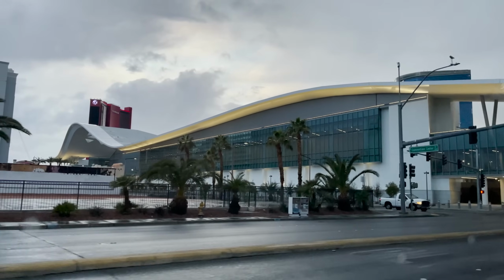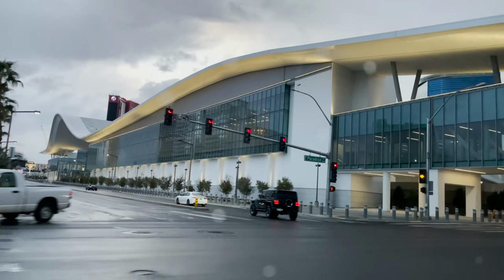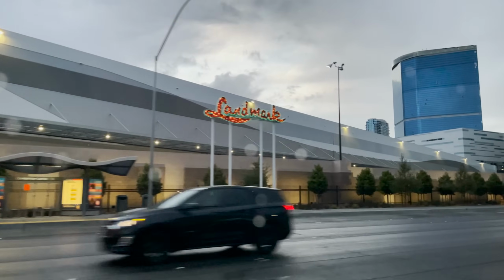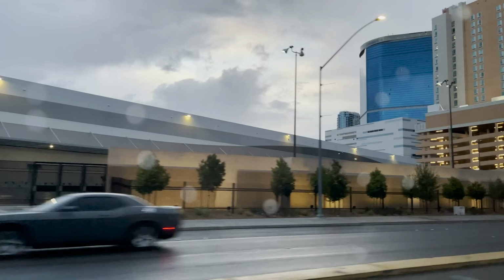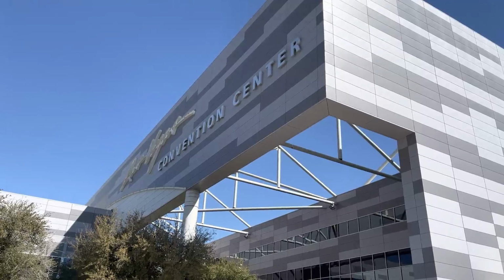The Las Vegas Convention Center West expansion takes a lot of the land that was the former Riviera, but a lot of it sits on the land that was the landmark, and you see the landmark sign right there. This gives you a good perspective on how massive this expansion is. And it also affects the old convention center.